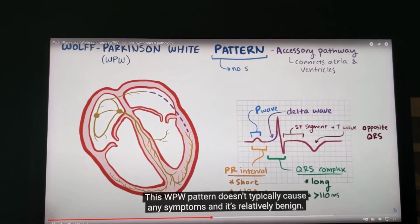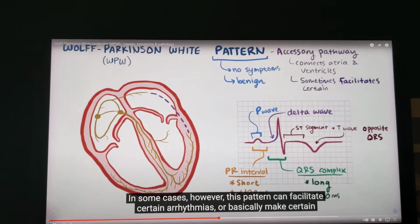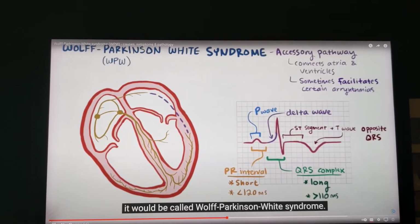This WPW pattern doesn't typically cause any symptoms, and it's relatively benign. In some cases, though, this pattern can facilitate certain arrhythmias, or basically make certain arrhythmias more severe and potentially even cause sudden cardiac death, in which case it would be called Wolff-Parkinson-White Syndrome.